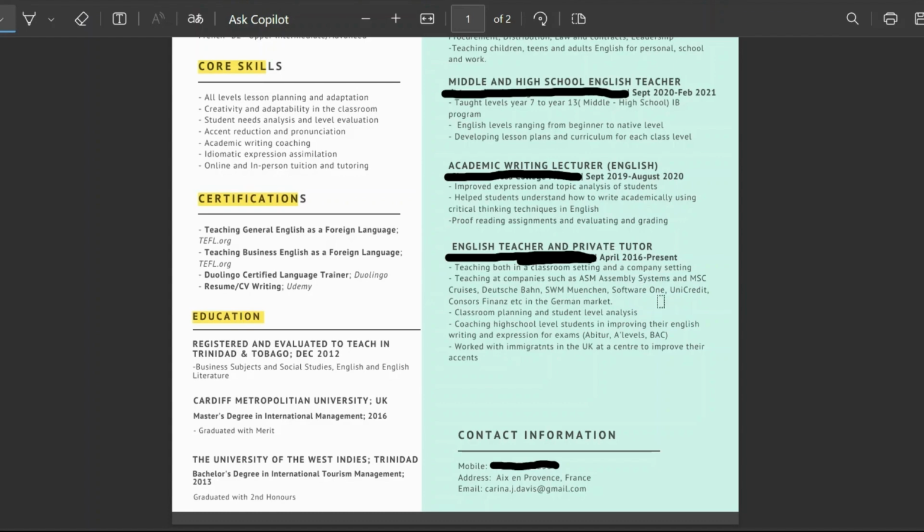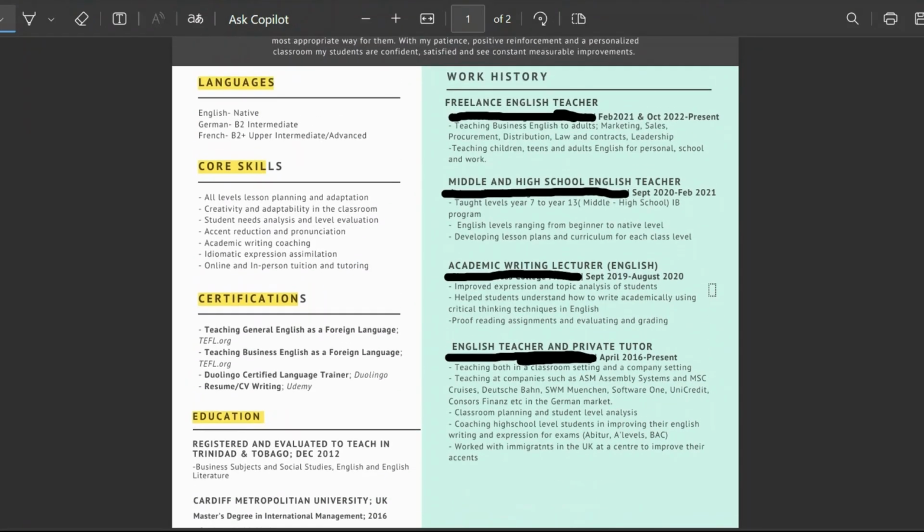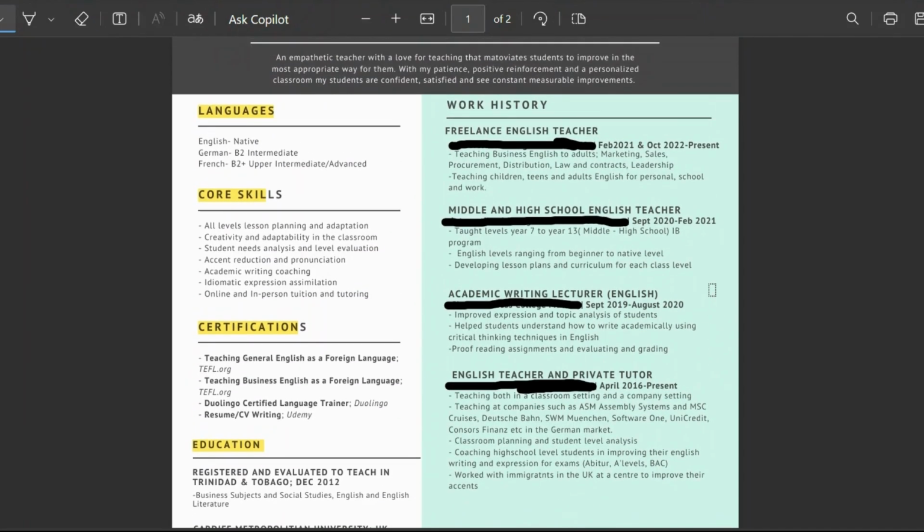Moving to the right side, just at the bottom is my contact information. So it's my mobile number and email. That's just about what you would need. And then my work history and experience. I've crossed out some of the names of the companies for security reasons, of course, and taking a look at my description of the different experiences that I've had.